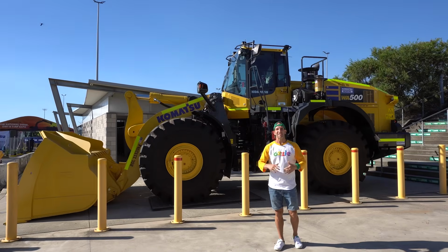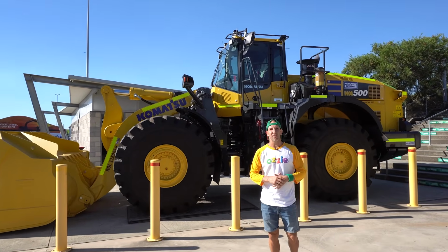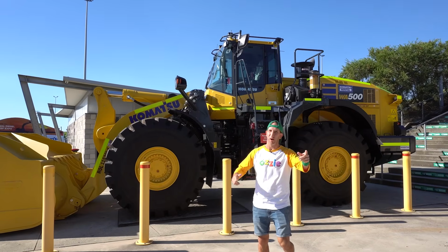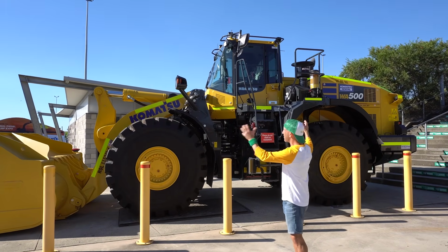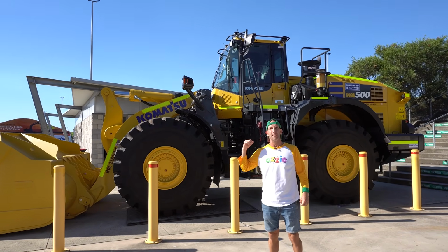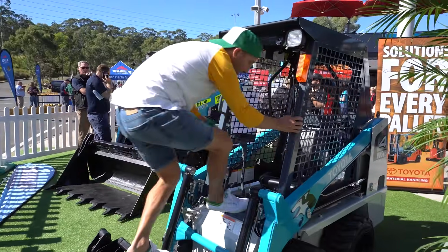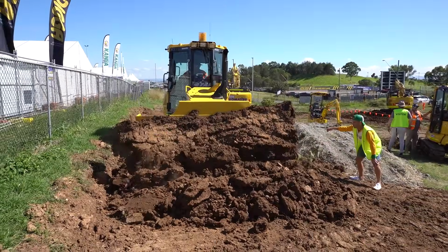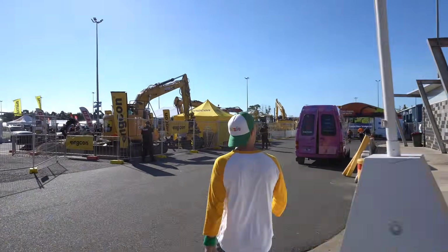G'day kids, it's Ozzie here. Today we've come along to the National Diesel, Dirt and Turf Expo. Can you tell I'm a little bit excited? That's right, because we're going to check out lots of big machines like this big digger behind me. We're also going to check out some small diggers, some bulldozers, and all sorts of machines. So come on kids, let's get inside and see what it's all about.